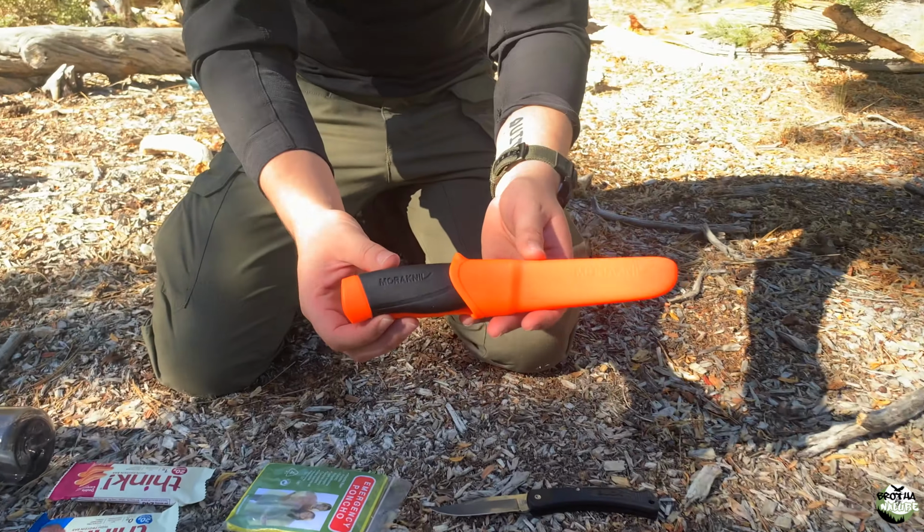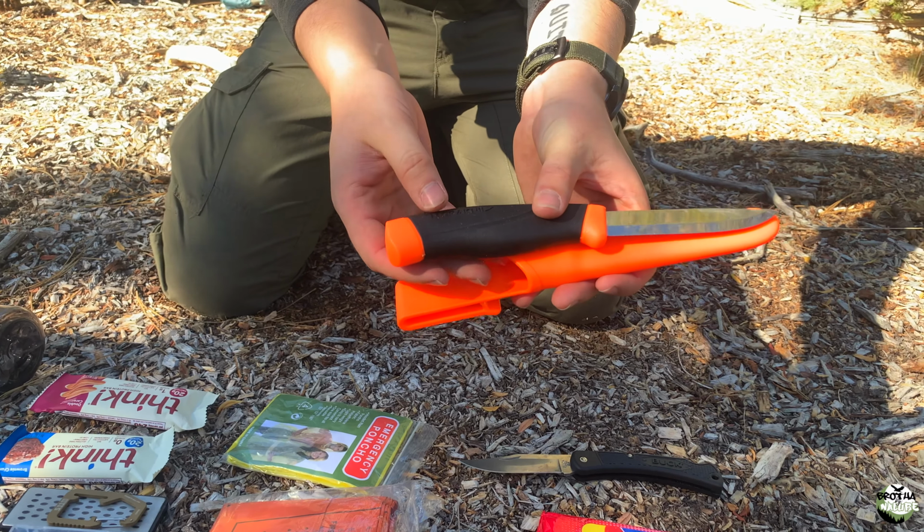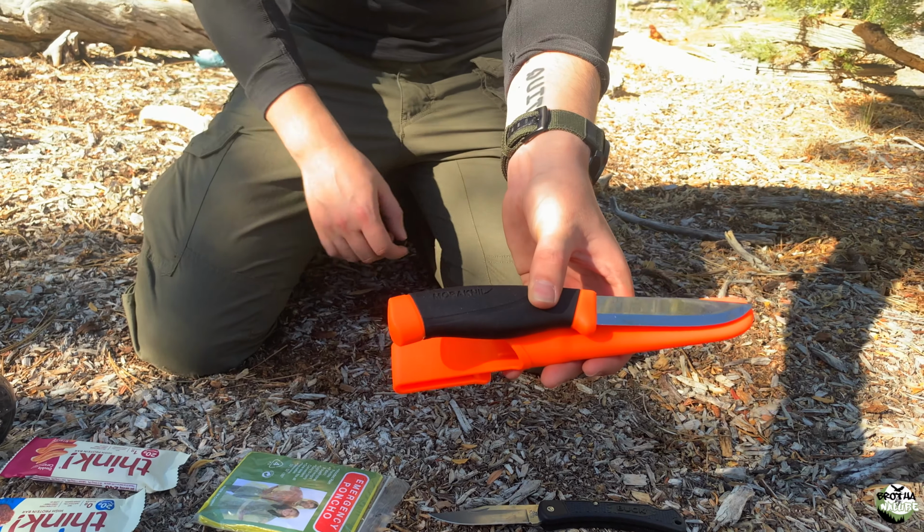Same with this. This is a knife by Mora Knife. This is my fixed blade knife. This is my all-around survival knife. The reason I went with orange is just in case. I've lost a couple of knives out in the wilderness. You drop it, it is very easy to lose something that is the same color as everything that you're around. You know what? That makes sense.